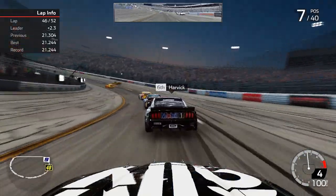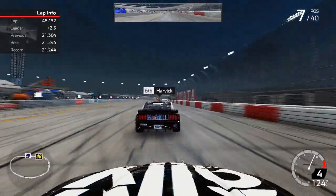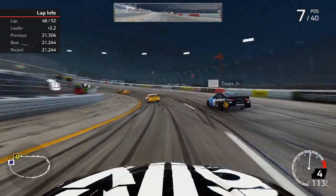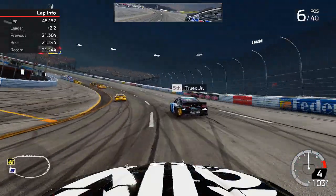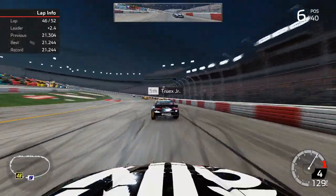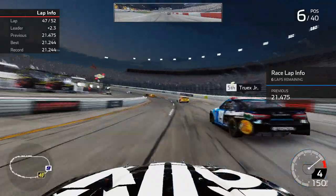Remaining. Kevin Harvick next. We're in P7. Now that's fighting so hard to keep earlier, and we're just about to breeze past, overtake, bye-bye. As we turn number 3, now we see Martin Truex Jr., our next driver to overtake, with 6 laps remaining.